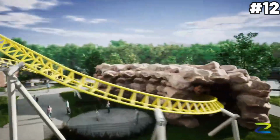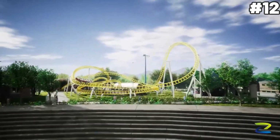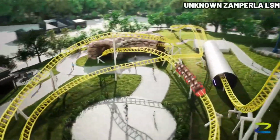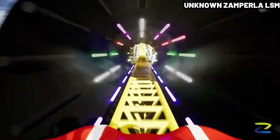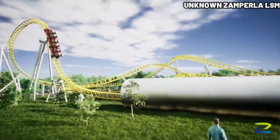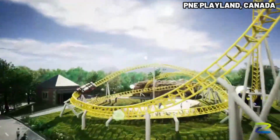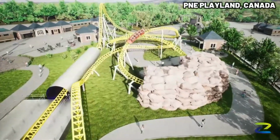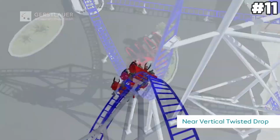Number 12 is the unknown Zamperla LSM launch coaster coming to PNE Playland in Vancouver. This is a Zamperla remake of an old Intamin accelerator coaster, and it looks great, with a new LSM launch and comfortable lightning trains. Otherwise, the ride seems to pack quite a punch with some good airtime moments and whippy transitions. I think it's an ambitious project, but if it pays off, then I think we might see this treatment on other rides. This coaster is just another reason why I need to make it out to PNE Playland, if the wooden coaster wasn't good enough.